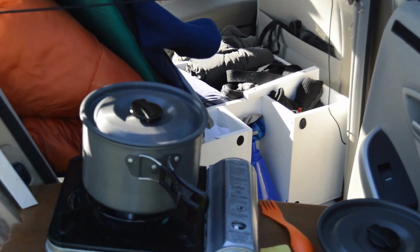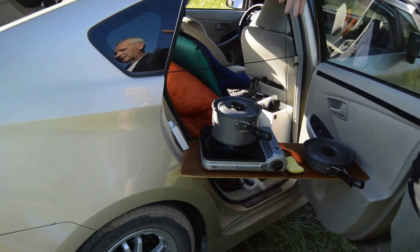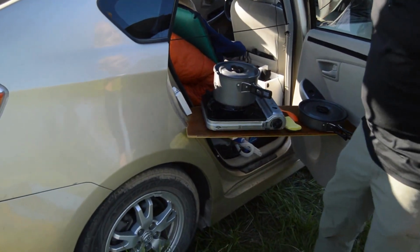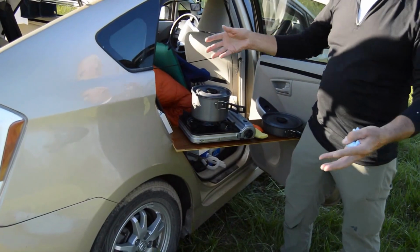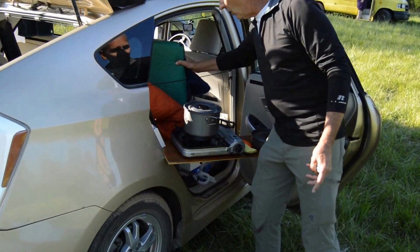The problem I had last year was that, you can just hear the Prius just started on its own. It sure did. Because the high voltage battery got lower, and so it's now refreshing the high voltage battery. So last year I had a problem: where are my clothes? Where are my socks? Where are my t-shirts? It became problematic trying to locate everything.